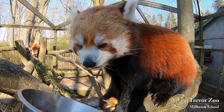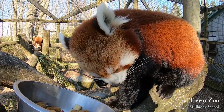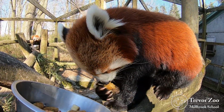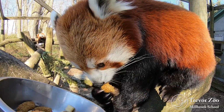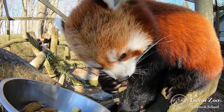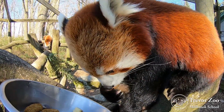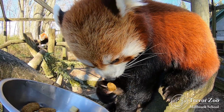So these guys are also part of the carnivore family, so they're more closely related to raccoons. You can see this in their claws and how they've got big pointy canines. They'll actually use these to eat bamboo, as bamboo is a pretty fibrous plant, so this helps them break it apart and chew it down. They'll then use their molars to grind it up to help digest.